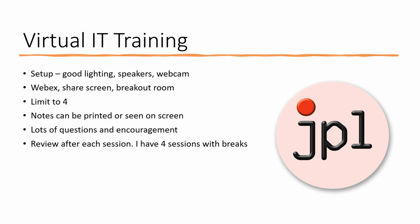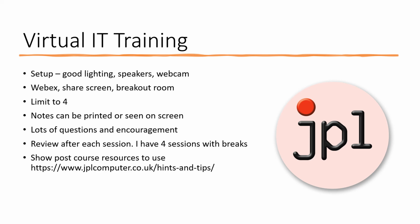We finish about 4. After the course is finished, or towards the end of the course, we have a review and feedback session, and we show the people the resources that we've developed to help them continue their online learning once I've gone. On our website, jplcomputer.co.uk, with various pages, we have a hints and tips page which has blogs and videos to help them focus on some of the key areas they may have been learning, and also lots of other advice in the Microsoft Office products.